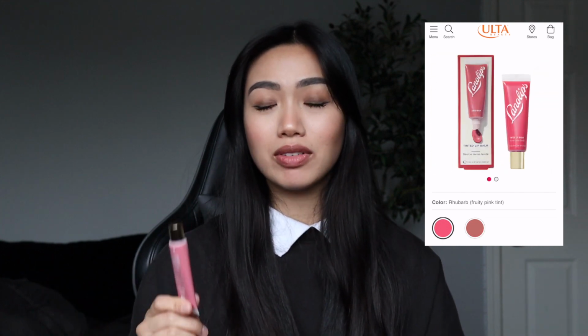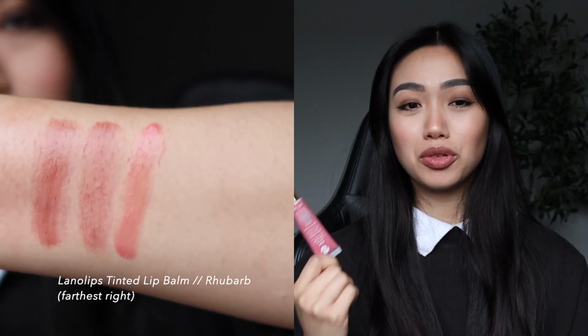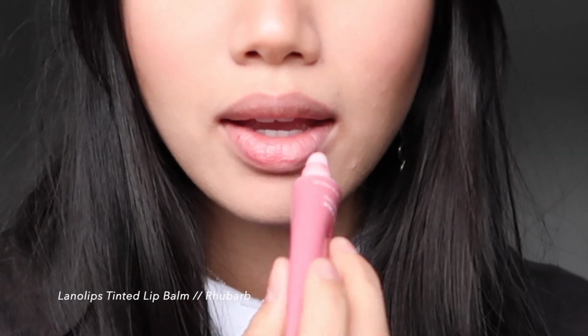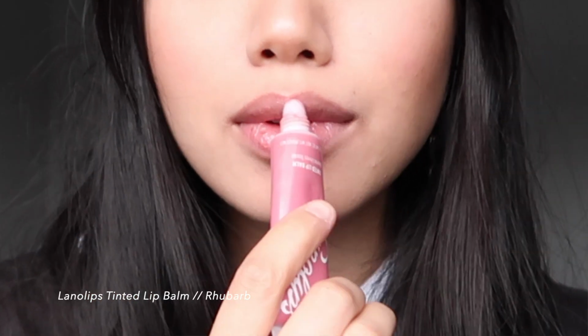The Rhubarb one is a very nice, subtle pink, but what really gets me is the formula because it is so good. My lips feel so nourished after I put this on. I don't even mind the lack of pigment in this product. I usually just wear it when I have no makeup on or just a really simple makeup look on.